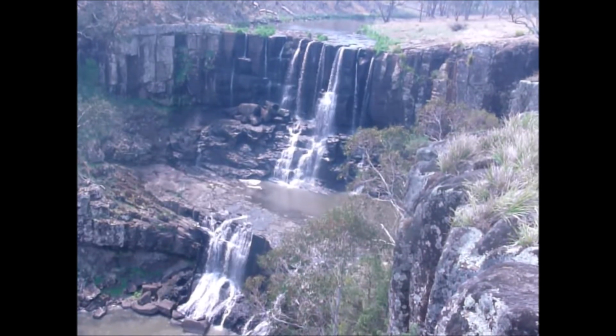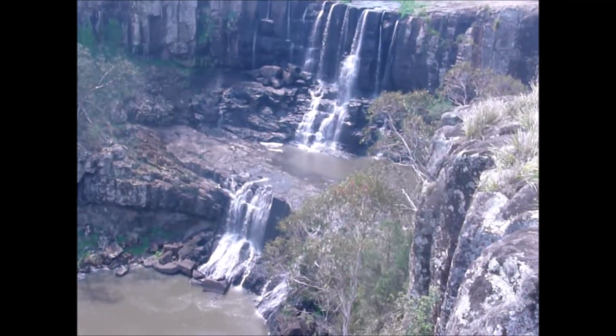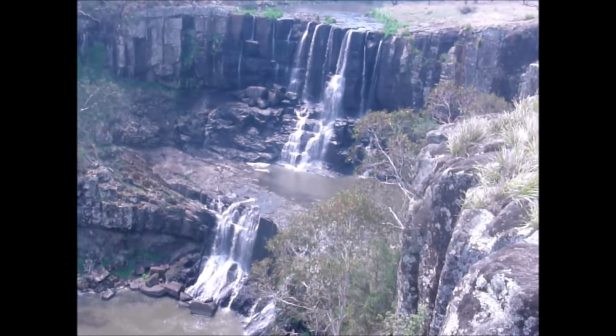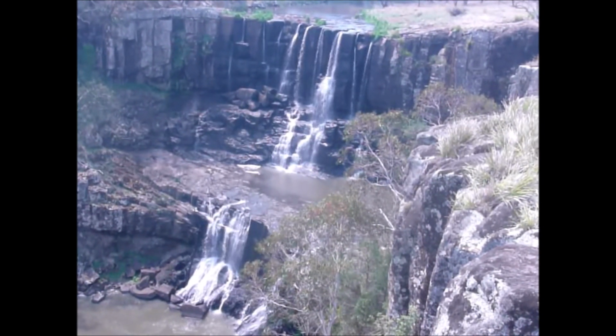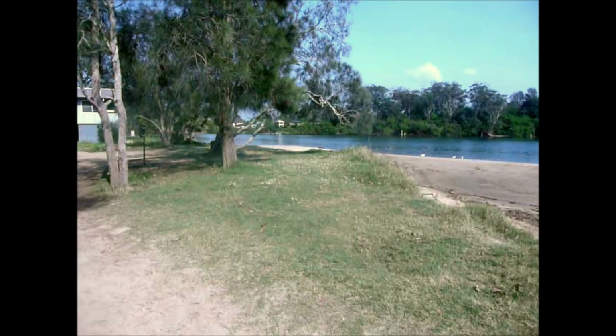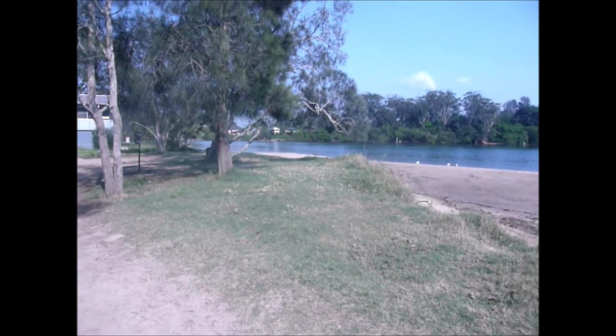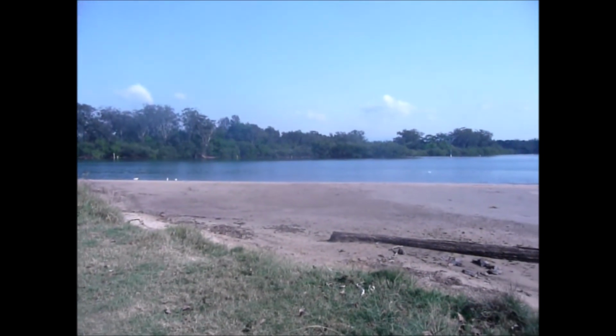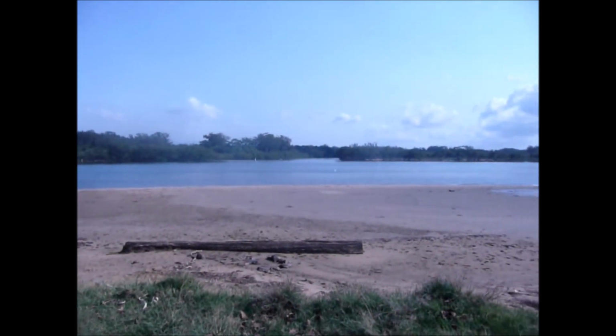I drove on to Ebor Falls, where I had lunch and went for a walk. This is the upper Ebor Falls. The outlook was very smoky as the bushfires had started. Drove through Bellingen and went on to the riverbank at Urunga. That's where I stopped for several hours and did some chores, washing, etc.